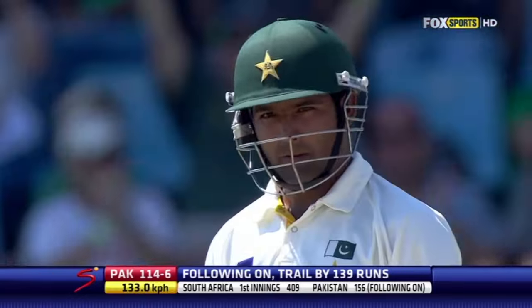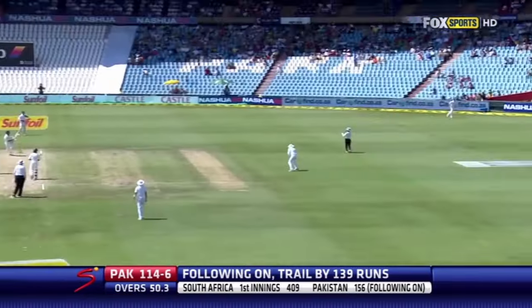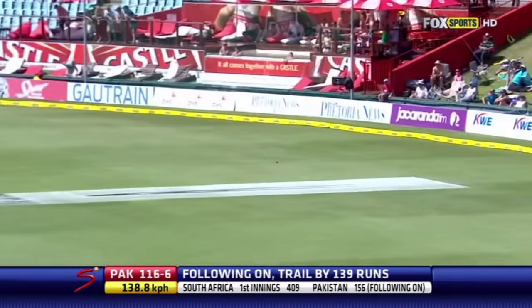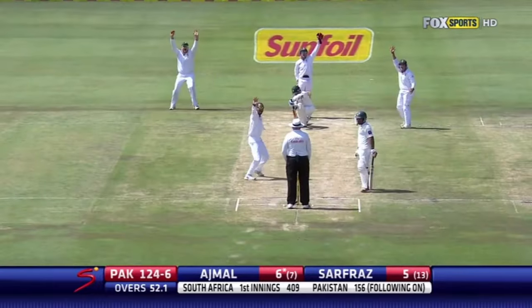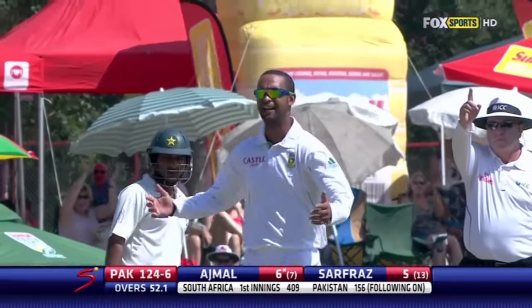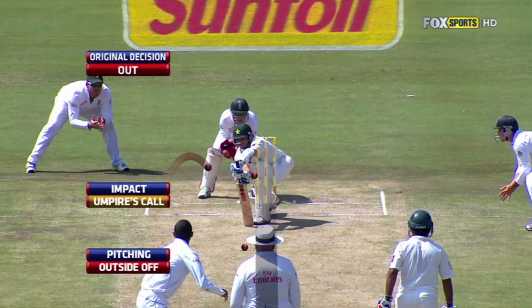Kleinveldt gets his second. Shafiq can't believe it. He's played that very well. Robbie P likes that, and up goes the finger as well. Now I think Asad might go down to his partner and just have a bit of a chat to see if that's worth getting the TV umpire upstairs. He's not the tallest bloke.